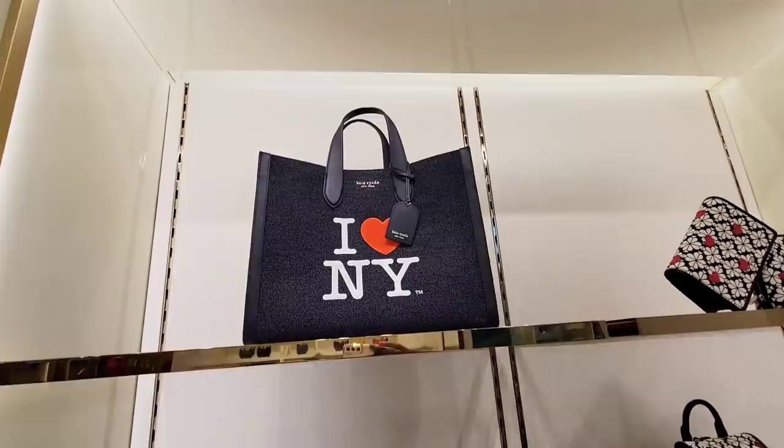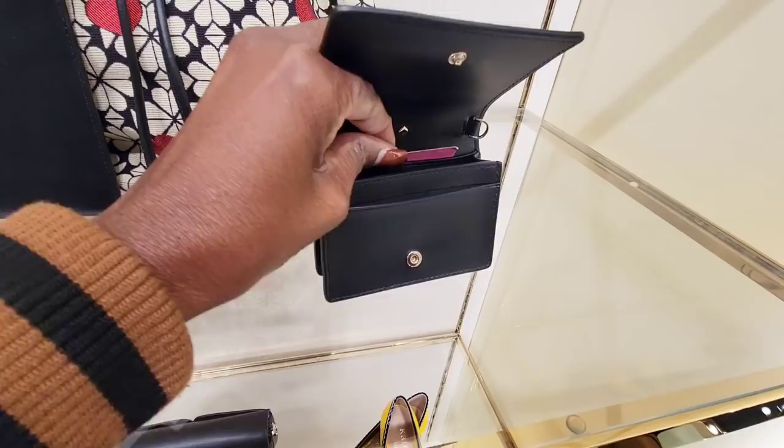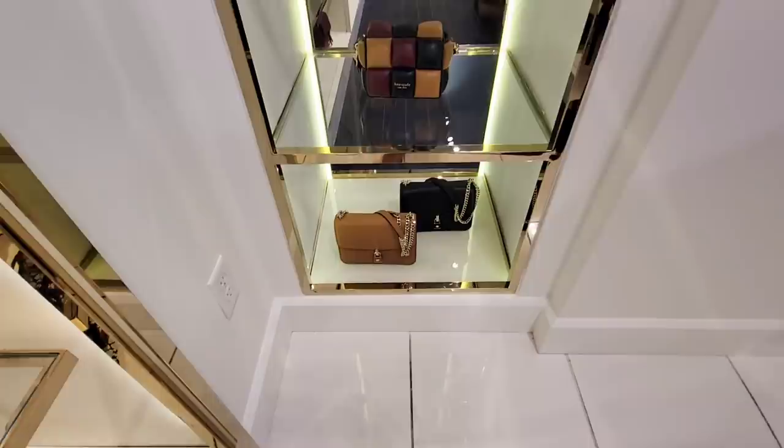I love that large tote. If I was a tote girl, I would totally get it. But to be honest, I don't need more than two totes in my collection. But it was really nice. I'll show you a little bit more later. This is a card holder with a chain, so kind of like a wallet on chain. Again, my phone was not focusing on the price. These shoes are very unique, very New York.